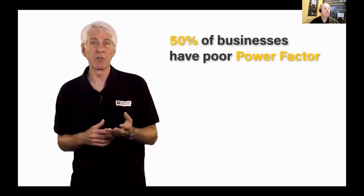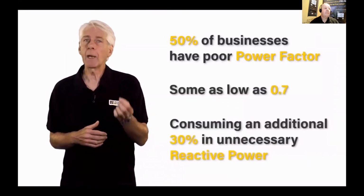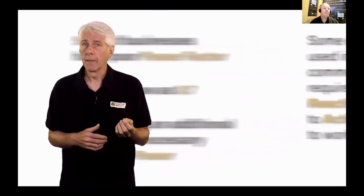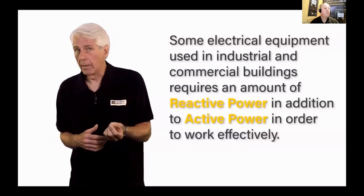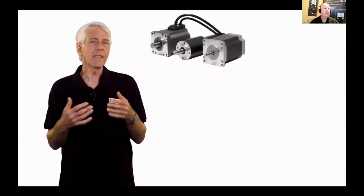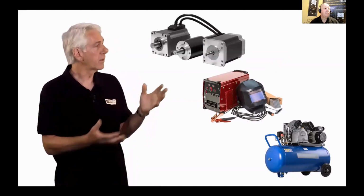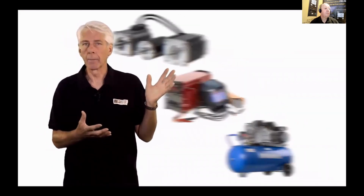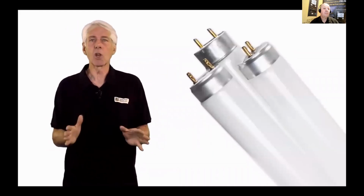Disappointingly, 50% of businesses have poor power factor, many as low as 0.7, consuming an additional 30% in unnecessary reactive power. Now, if you don't already know, some electrical equipment requires an amount of reactive power in addition to active power in order to work effectively. These tend to be items with copper windings in them, especially transformers, motors, induction heaters, arc welders, compressors and the like. Even fluorescent lighting. Now, it gets a little complicated.